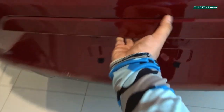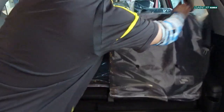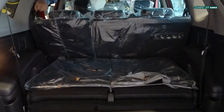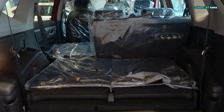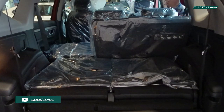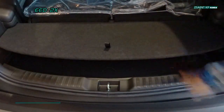The boot space of the 7-seater CRV when all the rear seats are in place measures 150 liters. That, my friend, is not actually enough to fit all of your things there. But when you fold the third row seats, this will create 472 liters, and that is the perfect size to load your stuff in. Here's the thing. Once all the rear seats are folded, boot capacity is measured at 967 liters to the max. Awesome, right? Additionally, there is a fake floor where you can adjust the level of its height.